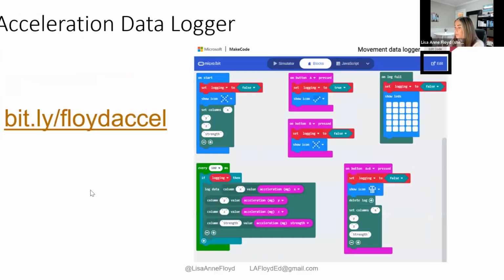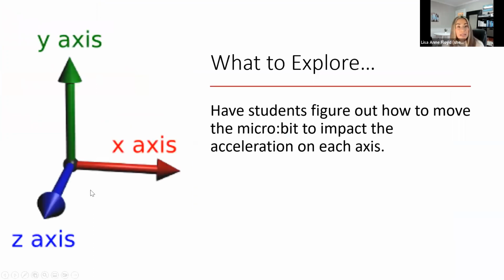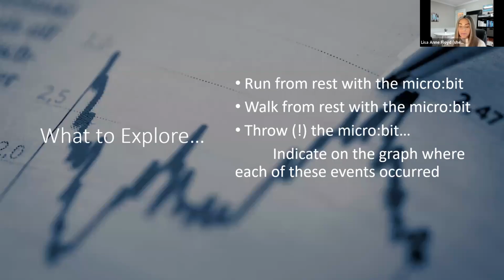Okay. So what can you do with that information? Well, as I said, you can have your students try to figure out, so they can move along the Y axis, X and Z, or what they think is each of those, and then look at their data. Because they recorded how long they moved the microbit on each axis, they could then figure out which is X, which is Y, and which is Z by looking at their data after.